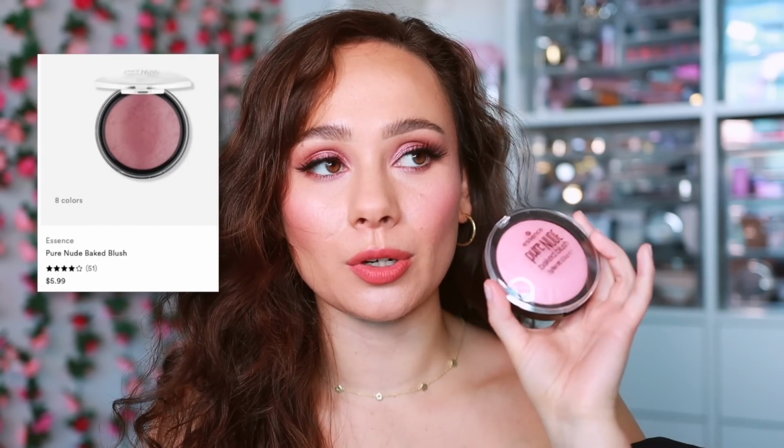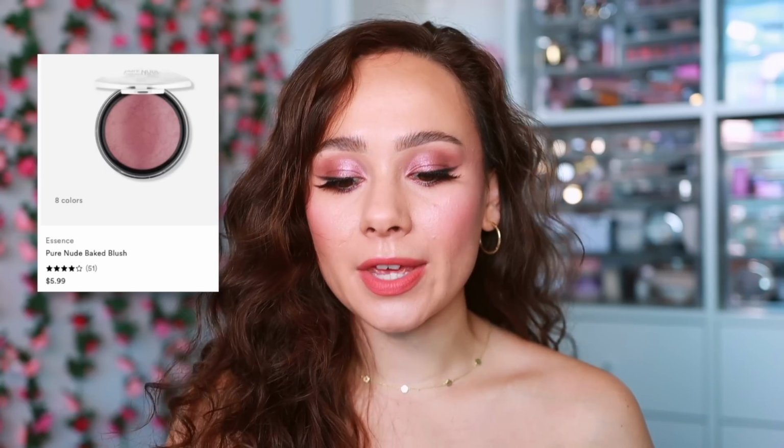Coming in at number 4, we have a very affordable formulation. And this is from Essence. It's a Pure Nude Baked Blush. I've got to be honest, this one was difficult to place because I have 8 different colors, and some colors I like better than others. Some are more flattering on me, some are not, some are too shimmery, some have more of a flat finish, so it was difficult to place these, but overall, these are a really great, affordable baked blush formulation.